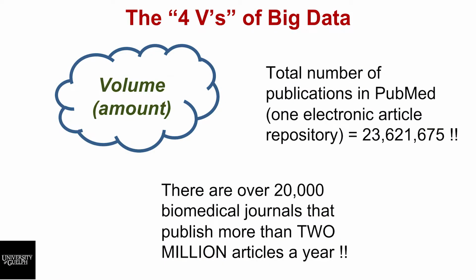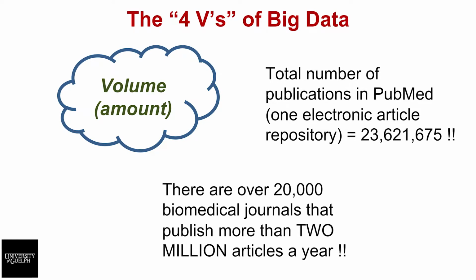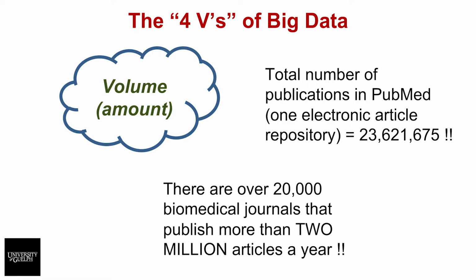If we start with the volume, or the amount of information, we access scientific literature by looking at various electronic databases that serve as portals. If we look at one of these, which is called PubMed, there's approximately 26 million research articles that you can access through that electronic portal, and that's one of dozens of these portals that we have. If we zero in on the medical literature and medical decision-making, there's over 20,000 biomedical journals that publish more than 2 million articles a year. So clearly, we have the volume V.